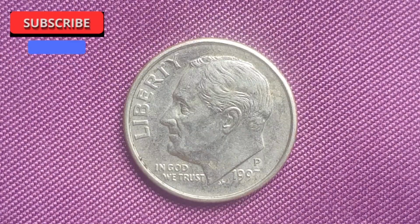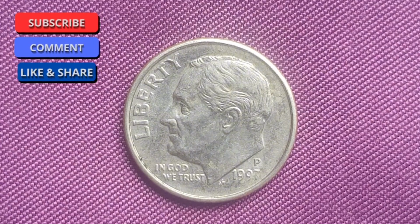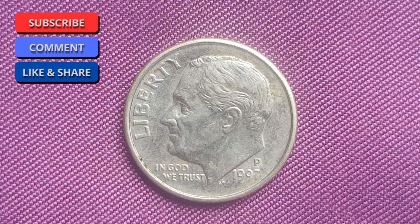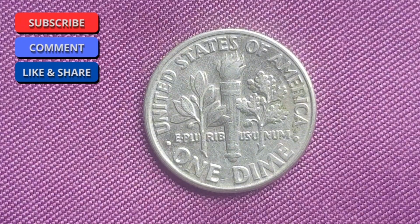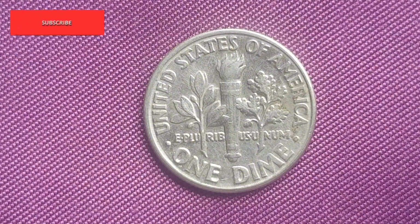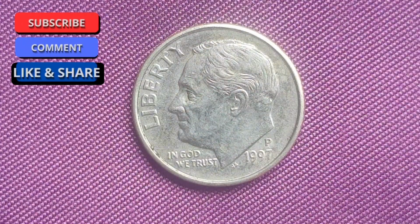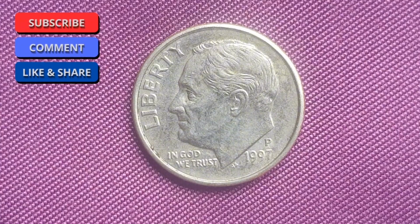Talking about the 1997 Roosevelt dime from the official US Mint proof set. This coin might look like any other 10-cent piece, but under the surface, it hides the kind of value that has collectors bidding like crazy and dealers scrambling to find flawless examples. If you've ever held on to an old US Mint proof set from the 90s, now is the time to go dig it out, because this specific coin has been making headlines in the coin collecting world and selling for shocking amounts at auctions and private sales.